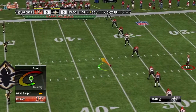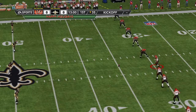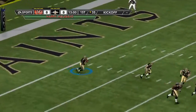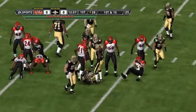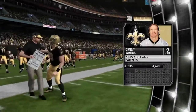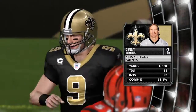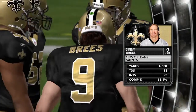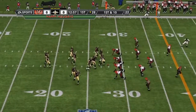Nugent tees it up, and he'll be kicking it away to get this one started. It's fielded at the 2. Number 56 was there for the stop. Who led the Saints to the Super Bowl in 2010. The offense will take over at the 28-yard line.